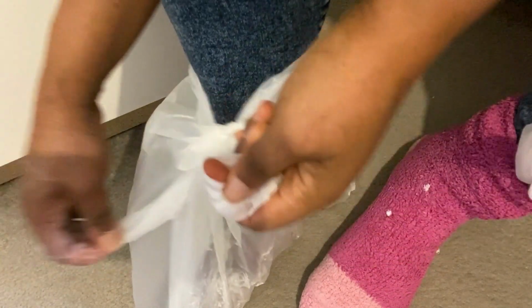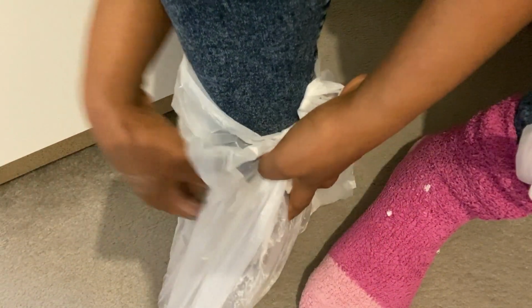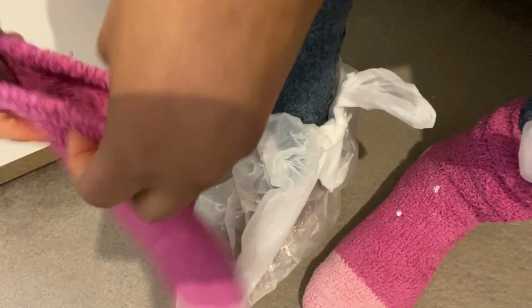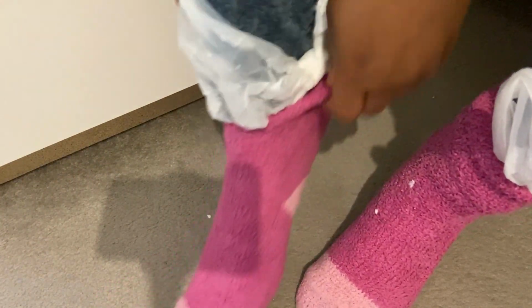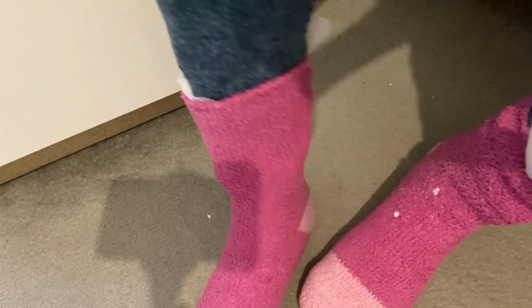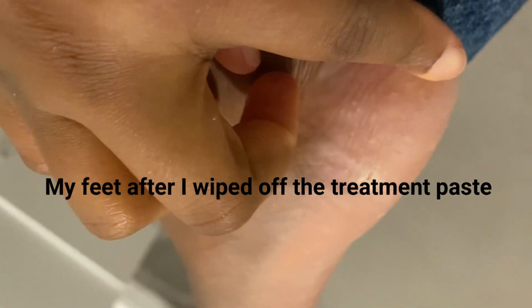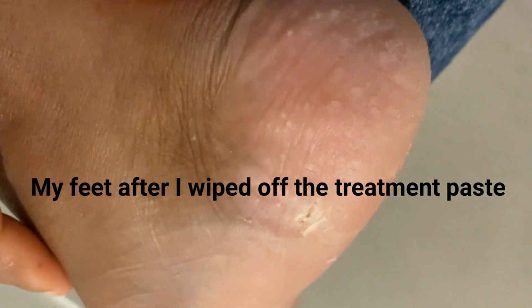So you tie the plastic bag firmly like so, and the next thing you want to grab your socks and slide your leg into the socks to hold the whole treatment in place onto your feet. This is why I wait for 6 hours for the treatment, but you guys should do just 4 hours. And after that I wiped it off and this is the result I got.